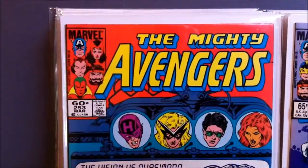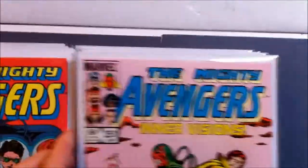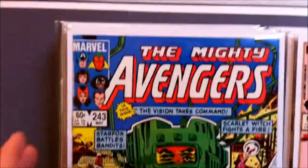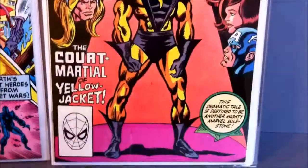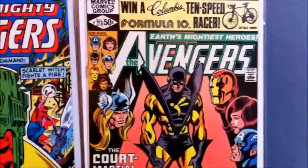254. Had to get this again. 253, Vision, Quasimodo inside the software. This is becoming kind of a classic cover. 251. 243. Seriously, I mean, $2. It's not like they're worth a tremendous amount, but very fine plus. Can't beat it. Domestic violence issue there.